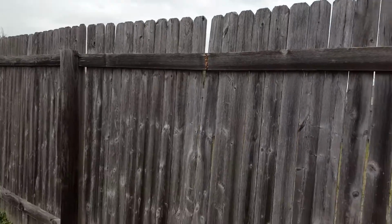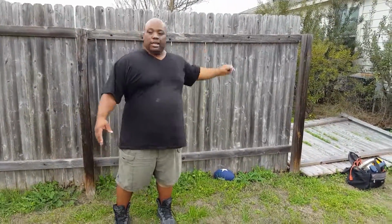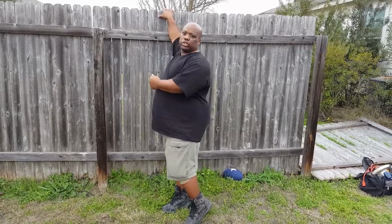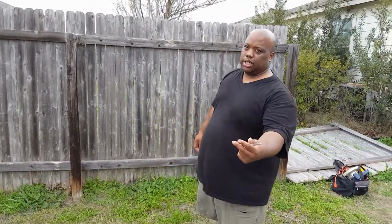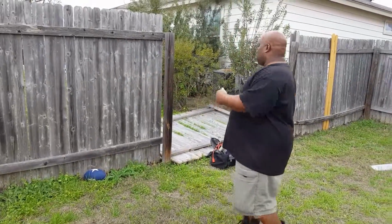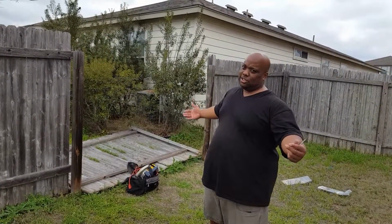So the recommendation for the two sides is to replace post, rails, pickets on both sides. Go with a larger picket so that the cost of material lessens and it strengthens the fence because you don't have so many individual pickets on here. You get bigger size pickets, and it costs less because the cost of each picket is less and it takes up more area. So that ends the recommendation, and this can be done by Texas Fence guys in a very timely fashion, so let us know.